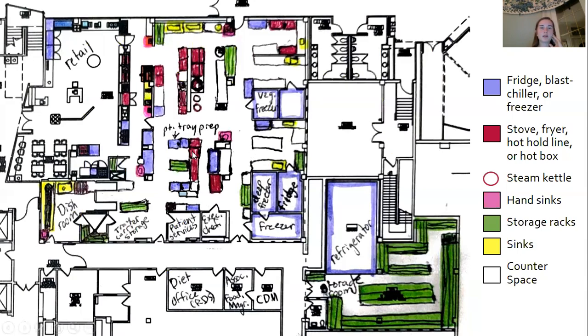And you can see the hot hold is on the flat side of this backwards E, and then there are two refrigerators on either side, so people can be in here making 2 trays at one time, and then they'll turn around and put them on the tray carts right behind them.